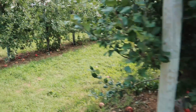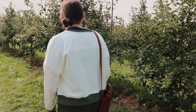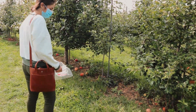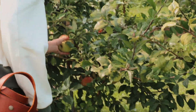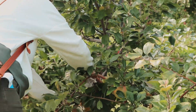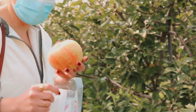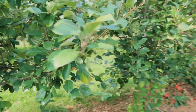But also, sad moment, rest in peace to all those apples on the ground that don't get picked. Do they wash them and use them? I hope they do. What do you do with all those perfect apples on the ground that no one wants? So here, Chris is picking some apples. I think she found some good ones. Look at that beauty. That Honeycrisp is huge.